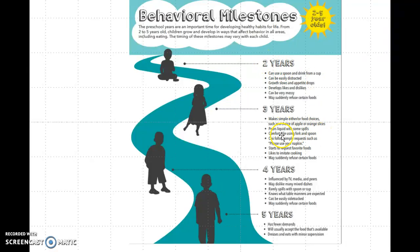When they're 3, they can pour their own liquids, they can pour their own drinks. They can obviously use all the utensils. You could be teaching them all the skills of politeness at the table, using their napkins, saying please and thank you. They can help cook. There's a lot they can do at 3 and even moving into 3. And at 4, of course, even better, but now they're more affected by other people, by their friends, by TV, by what they might eat. So now they're looking at what everybody else is doing. They're more socially interested.